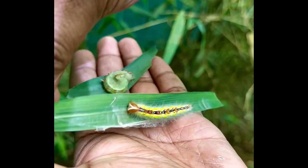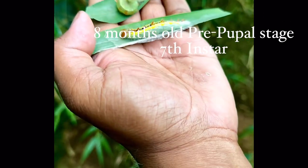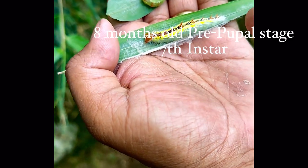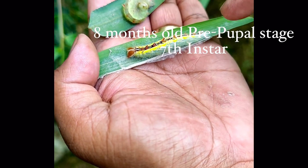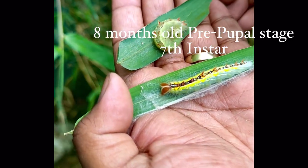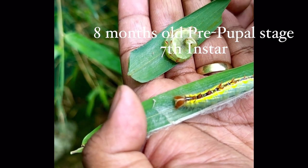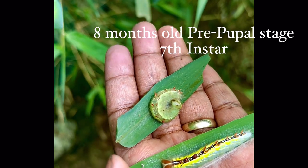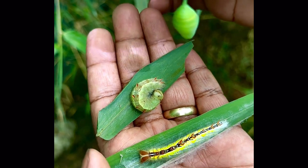what you have. Yeah. 3 months. So this is seven months here. And six, then seven. This is, sorry, 6 months. And then what we have here, eight months. Pre-pupa. And then 8 months. At eight months, pupa. It's going to take it that long for it to get into the pupal stage.